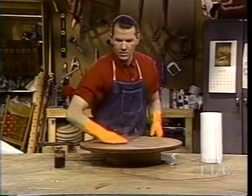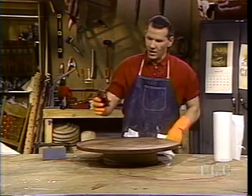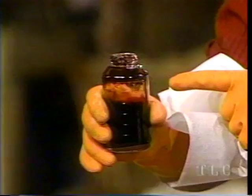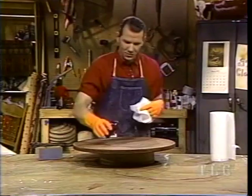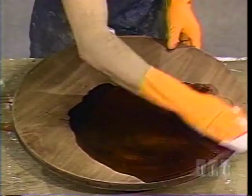Oh, just finishing up sanding. These orange gloves, they don't go with the shirt, though, I don't think. This is the stain. It's an alcohol-based, ultra-penetrating stain. And, of course, I've emptied it into a little jar, so I didn't have to lug around the whole gallon bottle. I'm just going to pour a little bit on. And we have stain. We now have stain.